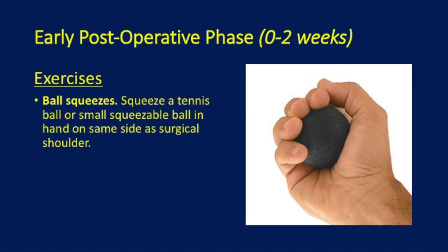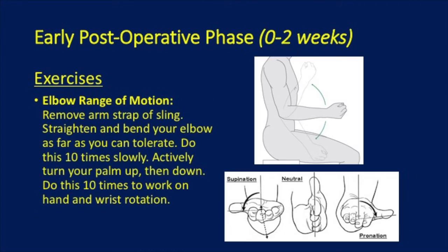Ball squeezes are self-explanatory. Elbow range of motion involves straightening and bending your elbow as far as you can tolerate. It also involves supinating and pronating, which means turning your palm up and then down. Do this 10 times to work on elbow motion and hand and wrist rotation.